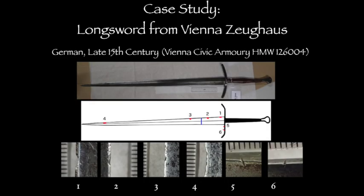Moving on now, we have an example of a long sword, or a hand-and-a-half sword, from the late 15th century. This piece is kept in the Civic Armory in Vienna. So taking a closer look now at the damage patterns on here, the first point is a rounded notch located near the strong of the blade. So the location indicates again that it's either a defensive piece of damage as a result of a parry of some sort of incoming attack, or, if it was a bind made during an attack of its own, possibly the result of some kind of offensive action.